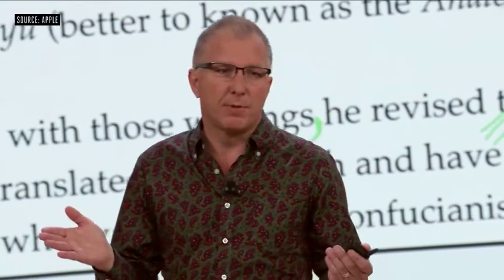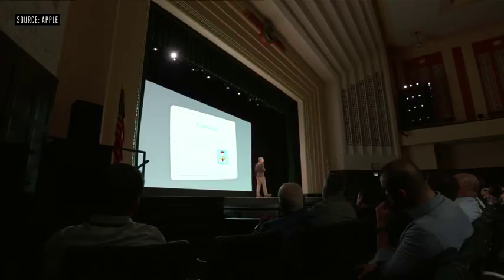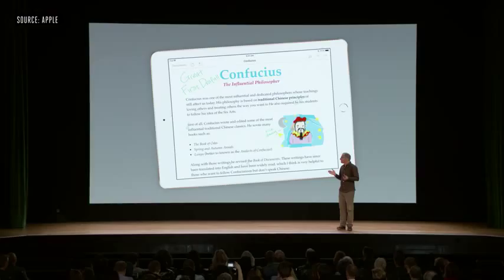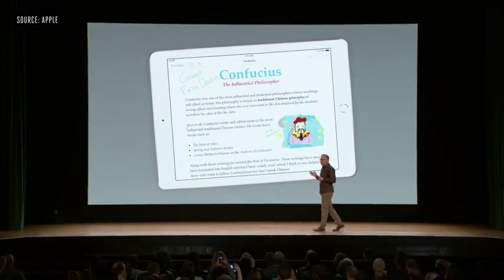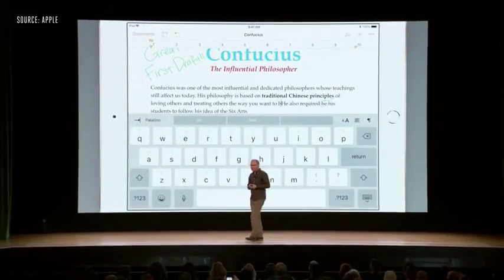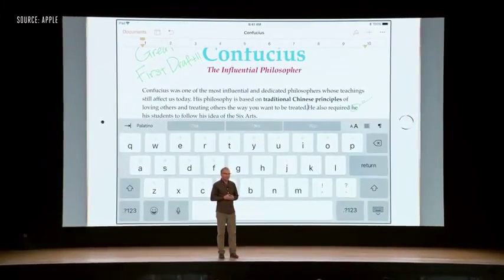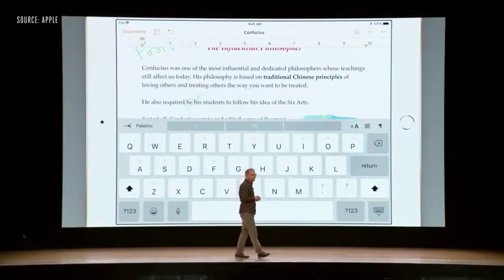Well, with Pages and Smart Annotation, that all goes away. Now you can simply write or add marks right on the Pages document itself. With Smart Annotation, your marks stay anchored to the words they were added to. Notice the mark I made around the word "he" and how it moves as I edit the document, just like you would expect it to. This level of integration has never been done before.